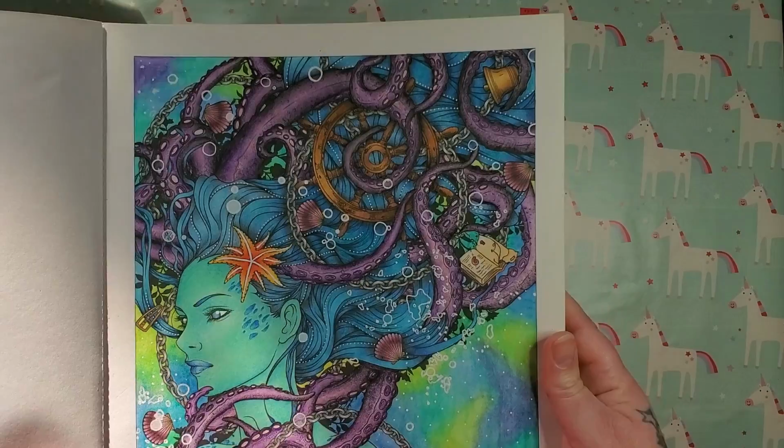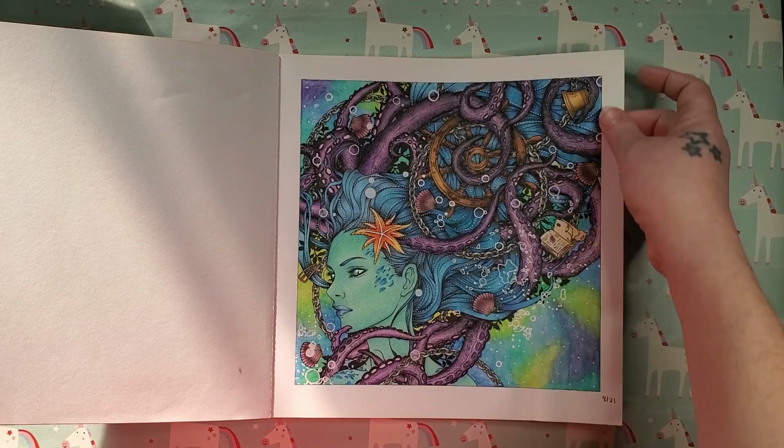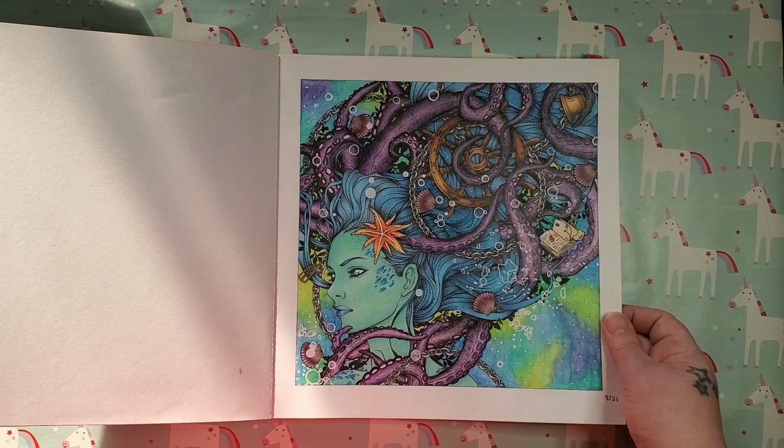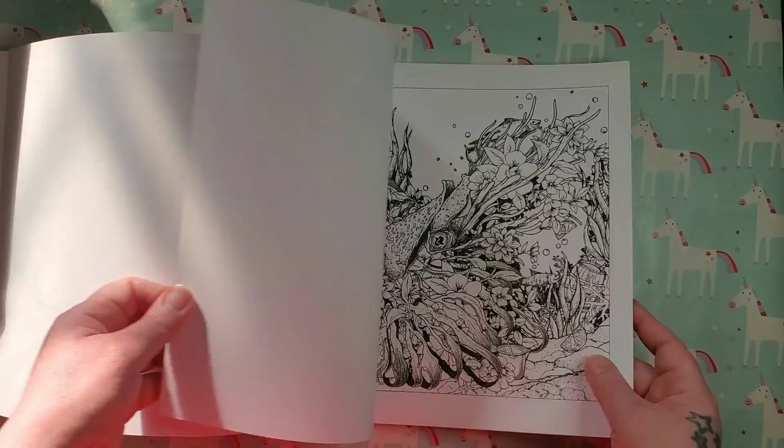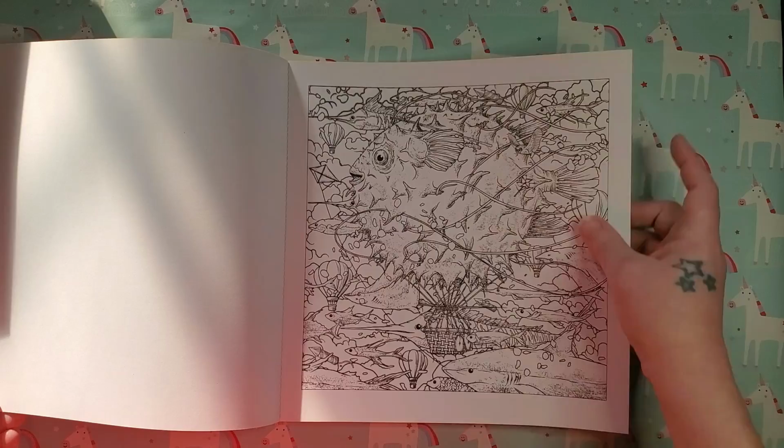And I like that they don't go to the edge of the page because I love having a border. It's very hard for me. I'm sure it's hard for most of us to color in here or up against the edges of things. It's just kind of painful, so it's nice to see a book that gives us a border. I love this pufferfish balloon.